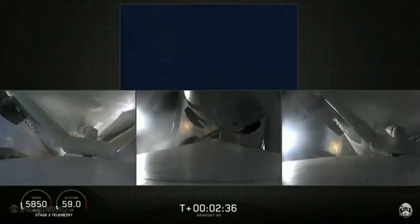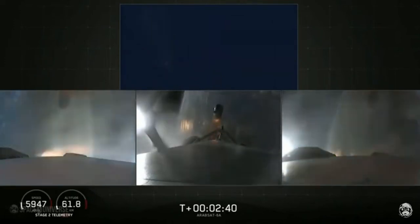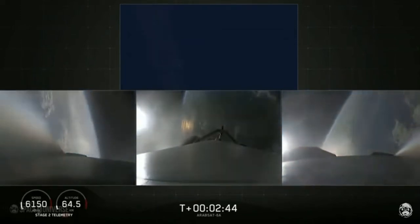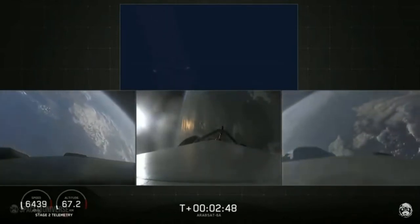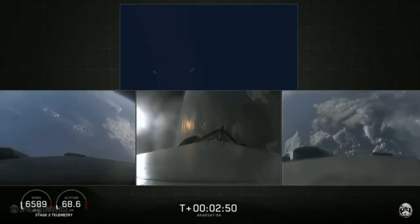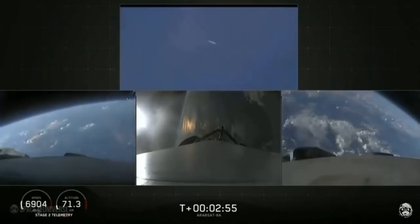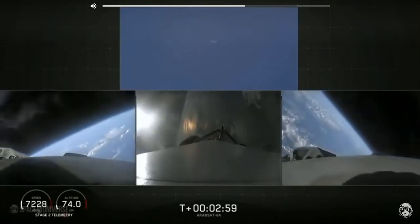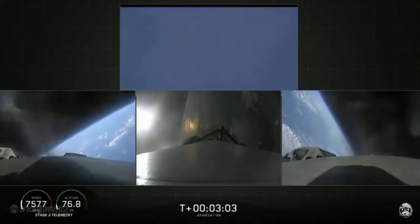BECO. Booster separation confirmed. Successful separation, if you can hear me over the cheering. Side boosters now beginning a flip to begin returning back to Cape Canaveral. Side boosters have begun the boost back burn.